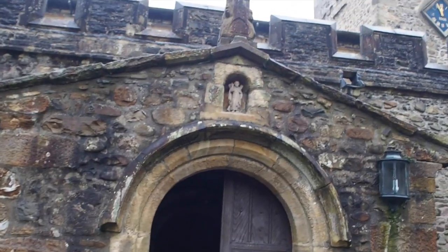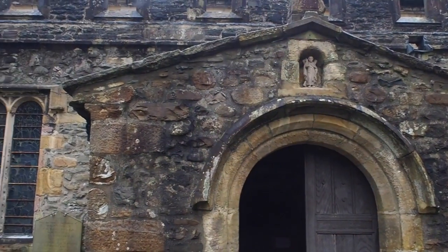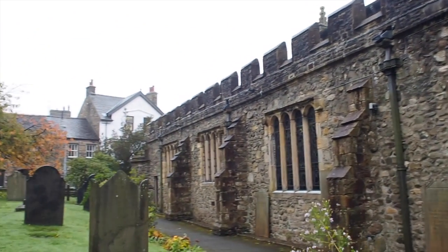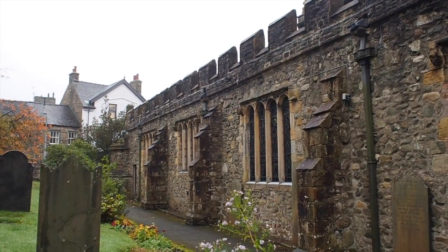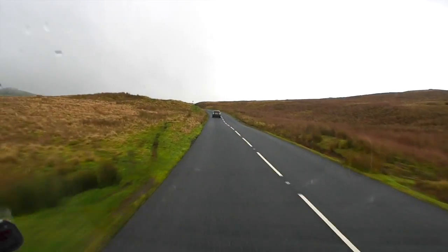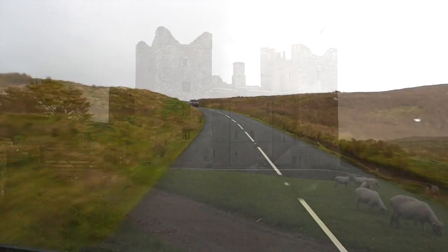So what we learned about this church is that it was built in all different eras, and this is the oldest part, which is a Norman doorway. Absolutely brilliant. From the 1100s to the 1300s, right up to Victorian times. We've left Sedbergh, and now we're going to head towards Castle Bolton.